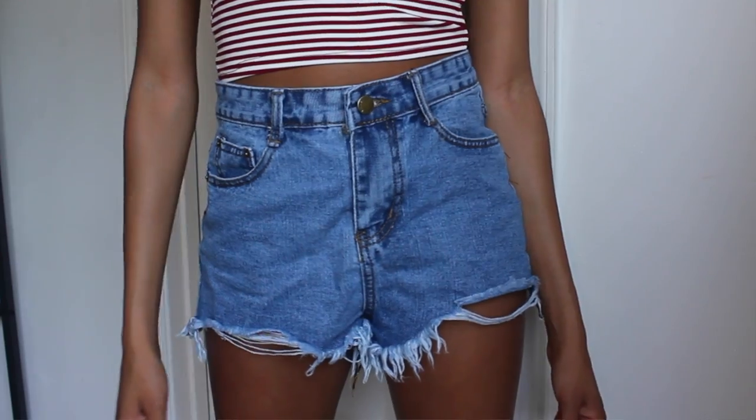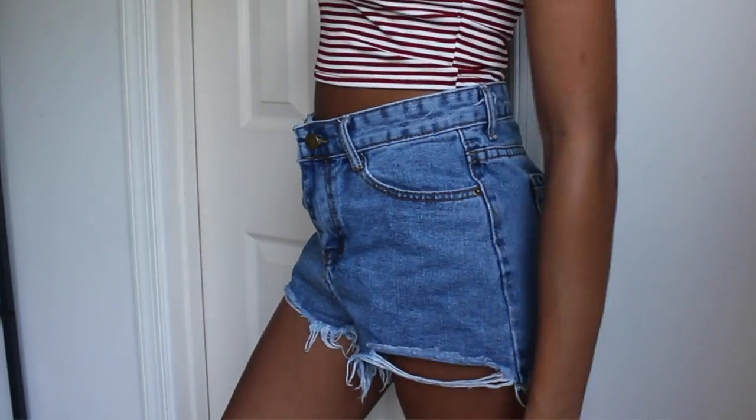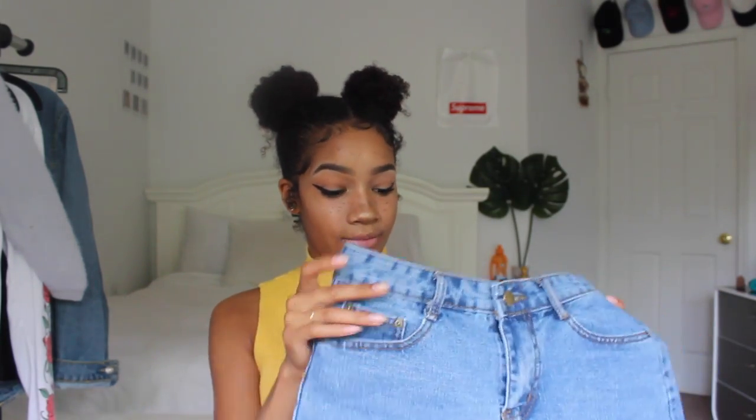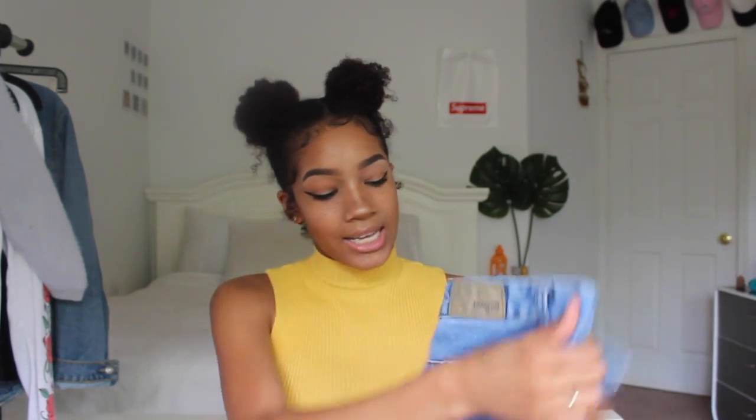Okay, the next pair of shorts I have are these distressed denim shorts, and the pockets are a little bit distressed, the bottom is distressed, and these look a lot shorter than they are, but I swear to you, they fit so nice, and they cover my butt, which is perfect, because it looks like it's really, really short, but they actually cover your butt, which is definitely a plus. And they're just really cute. They're high-waisted. The pockets are really, really deep.